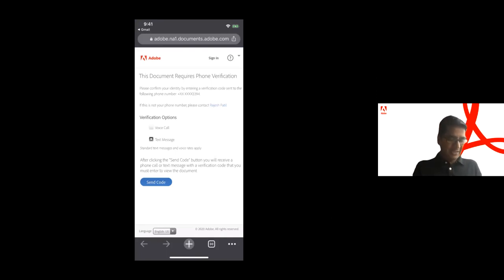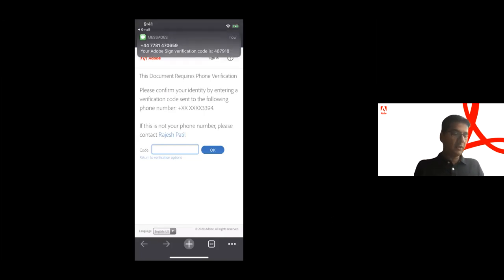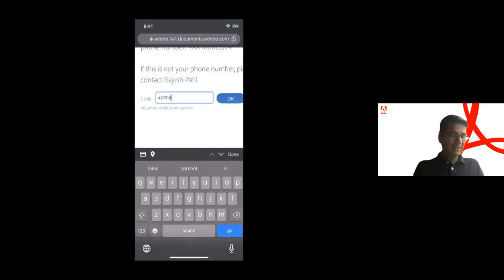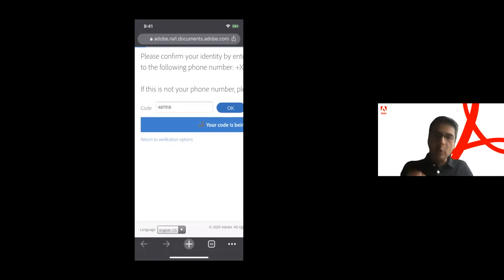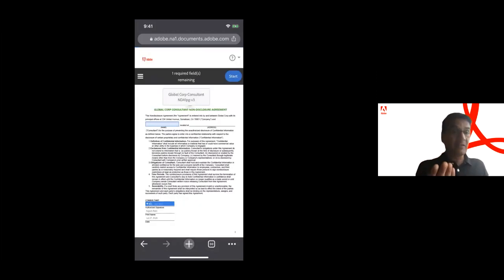And if I say, oh, text message, yes, send me the code, because you see, I put in an OTP, a one-time password there. Now, I will just wait for my OTP to appear. There is my OTP, 487918. If I go to Chrome, it says from messages. I'm putting in that OTP there. And if I click OK, only then does it allow me to open that particular document. Now, this is opening on a browser. That is the reason the person who is receiving it doesn't need a specific license, as I said.